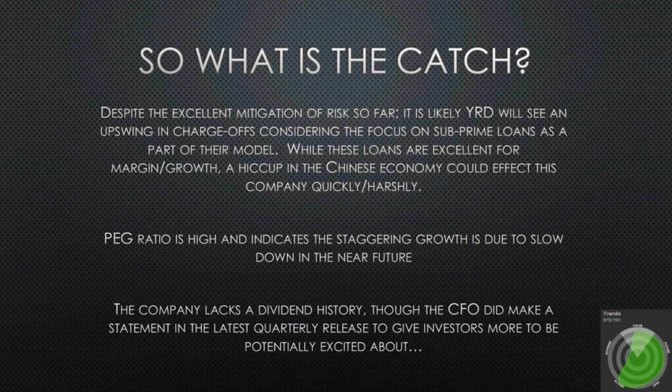And suddenly you'll see a lot of those loans that are being paid not being paid, and that'll evaporate the pond quickly. And remember that earnings growth ratio we looked at compared to the price, it wasn't too pretty, and that indicated again that the growth that we've been seeing is maybe due to slow down in the near future, or at least maybe that the price is inflated versus what they're expecting. So that's a bit of a yield sign. And lastly, the company lacks dividend history. Though for what it's worth, the CFO did make a statement about this in the last quarterly release, which I'll go ahead and reference now.